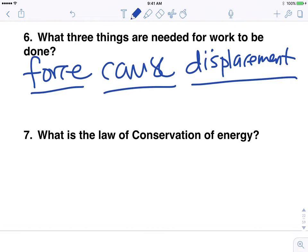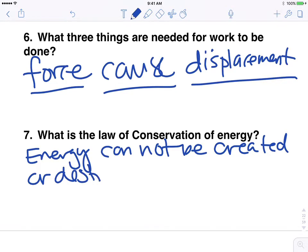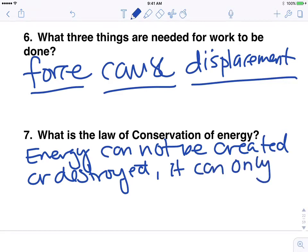What is the law of conservation of energy? What does it say? Well, it says that energy cannot be created or destroyed. It can only transfer forms.